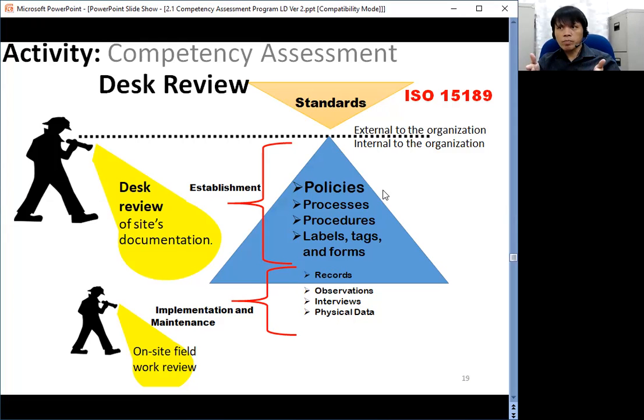Now, the desk review does not assess the implementation part, since the actual observation of the laboratory practices is performed at the on-site field work review. That's on the implementation and the maintenance side. So we will only be doing the desk review part.